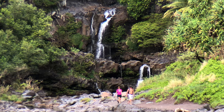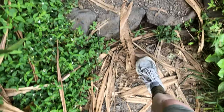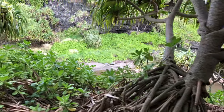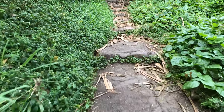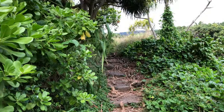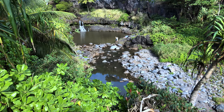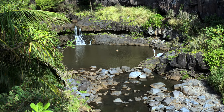You can walk along parts of the stream if you're careful, but there is a defined trail that makes it easier for the stroll. You'll be getting nice views of the stream as you walk along on the trail, and parts of the trail are nicely carved out with stone steps. It makes it very easy for you. You'll soon reach the largest of the pools, almost circular, with a delightful waterfall plunging down into it.